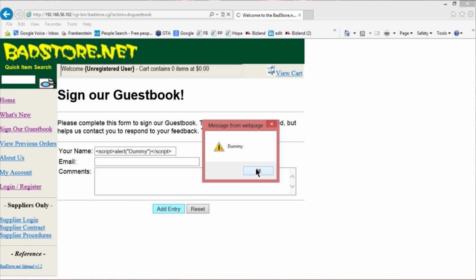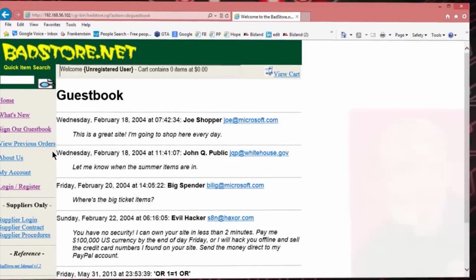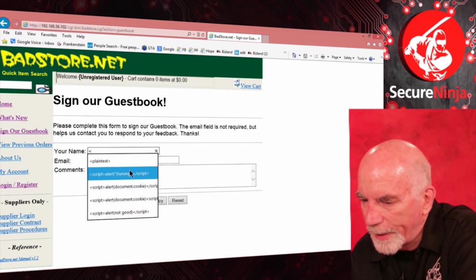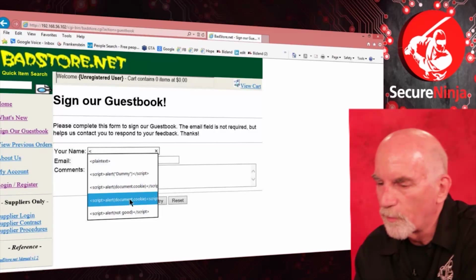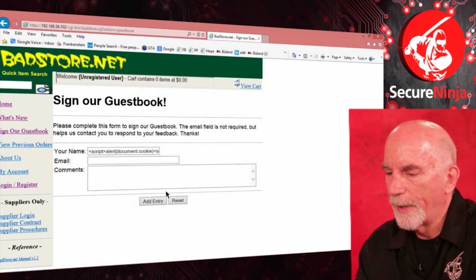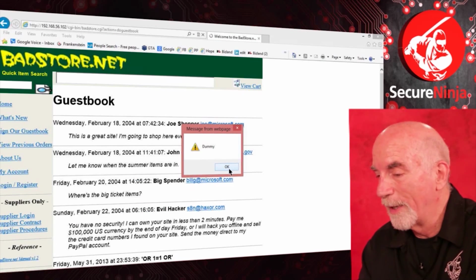Which means that anybody coming back to that is going to have the same issue. Now we got another one in here. It's kind of interesting. See this here, this document cookie? It's kind of interesting because right now we're kind of logged in, but let's load that one in. And hit it. And basically what I get, the first one that we put in there, has actually been embedded in the page.